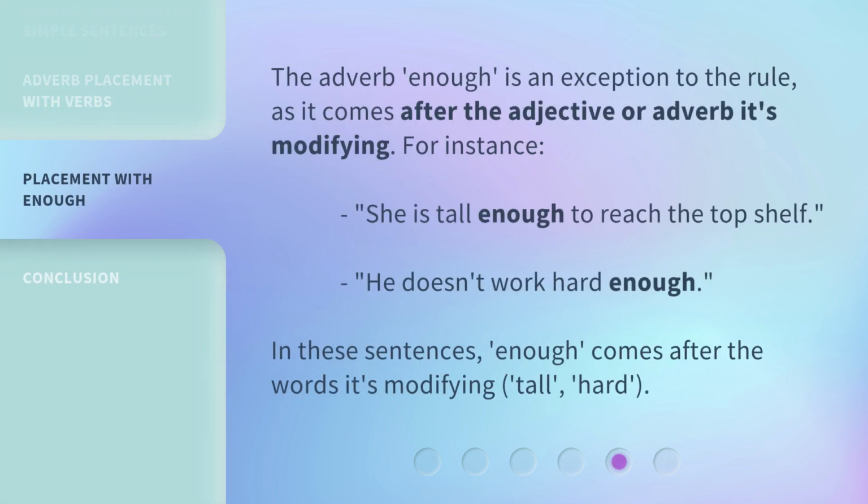The adverb enough is an exception to the rule, as it comes after the adjective or adverb it's modifying. For instance, she is tall enough to reach the top shelf. He doesn't work hard enough. In these sentences, enough comes after the words it's modifying. Tall, hard.